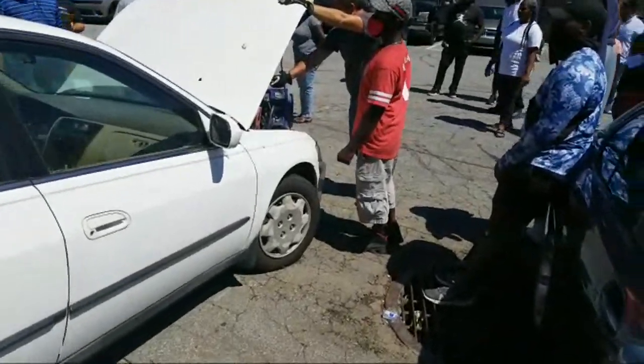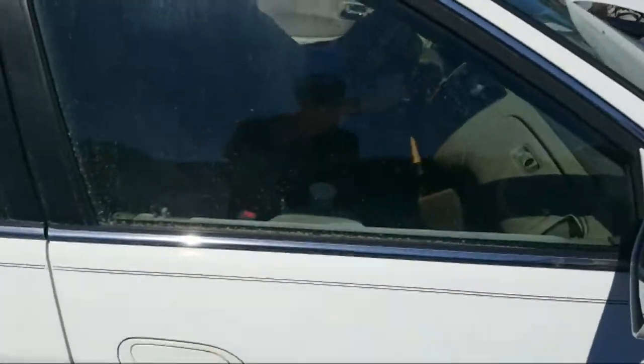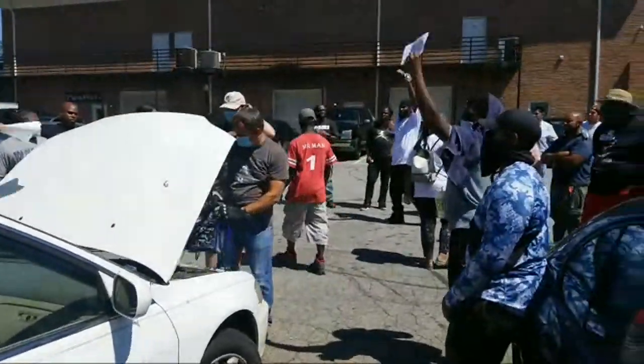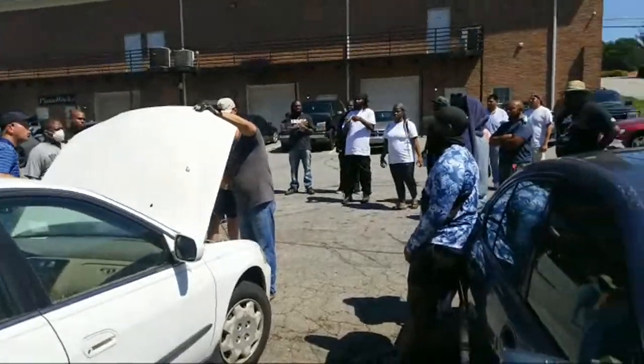We got a little small dealer selling their cars through here this time. It's like their fourth car they sold. Man, a Honda, man. It's a Honda.